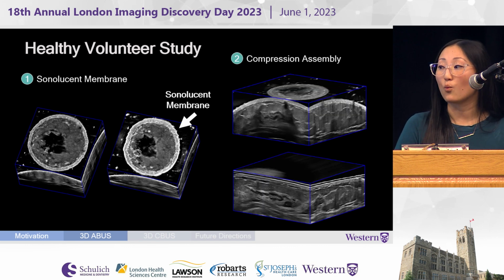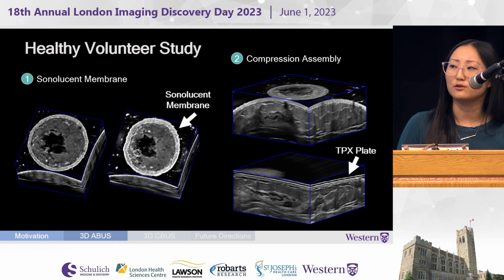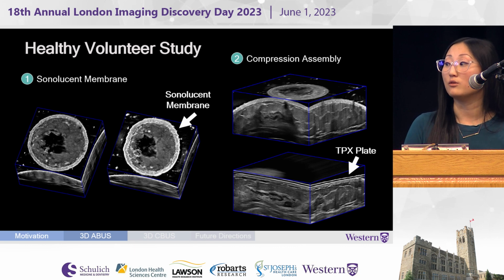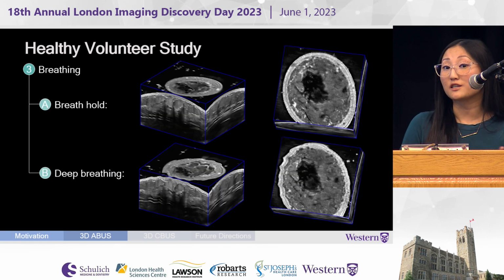Second, the images were acquired without and with the compression assembly, which are shown here with this sonolucent TPX plate, essentially showing that reduction in tissue thickness and also substantially improving that image quality and discrimination of different anatomical details, which is shown with this corresponding anatomical ductal structure. The effect of breathing was also then evaluated.